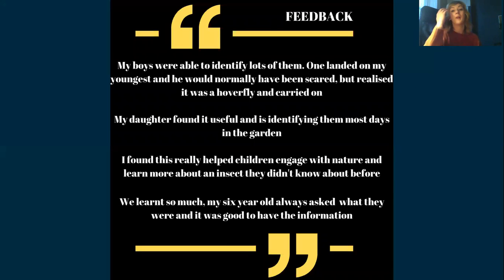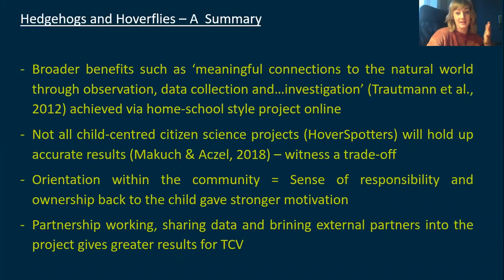So the human impact was undoubtedly greater than the scientific benefits that we saw. But in this instance, for such a strong community-focused project and a home learning project that was taking place in the economic climate that it did, it was a very strong result for us. It was a learning process between adult and child. It made a huge difference in knowledge gaps of hoverflies as a species, and it did provide us with 31 usable records, which were of a quality to be uploaded to the NBN gateway.